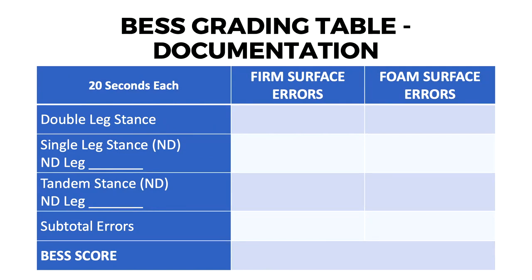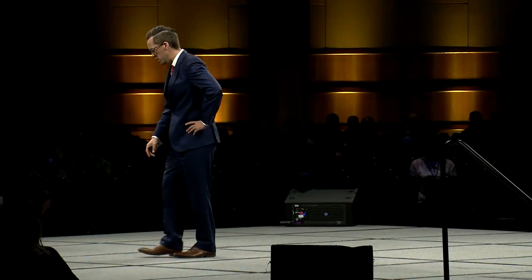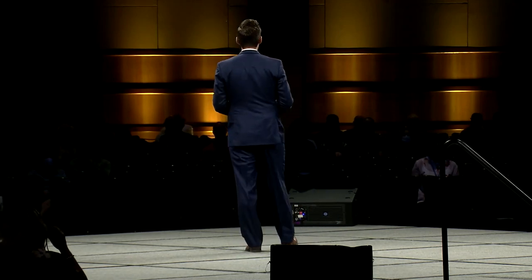Then we would put the foam surface down to do the full BESS test and do the exact same thing on the foam surface. For the tandem stance on the foam, usually you have to do it diagonally because sometimes you can't fit your feet front to back. So if this is my foam pad right here, you might want to do it this way first, and then turn them obliquely on the foam pad to do it this way. I've got rectangles here, so feet together, one foot up, and then turn diagonally on the foam surface. Then you add up the subtotal of the errors there, and you get the total errors of both columns, and that is your BESS score.